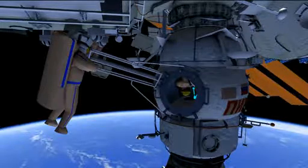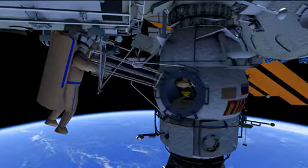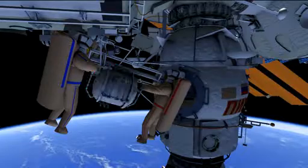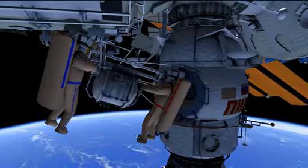Sasha will be the first crew member out. Fyodor will hand out the indicator science hardware along with the pressurized container, and he will follow.